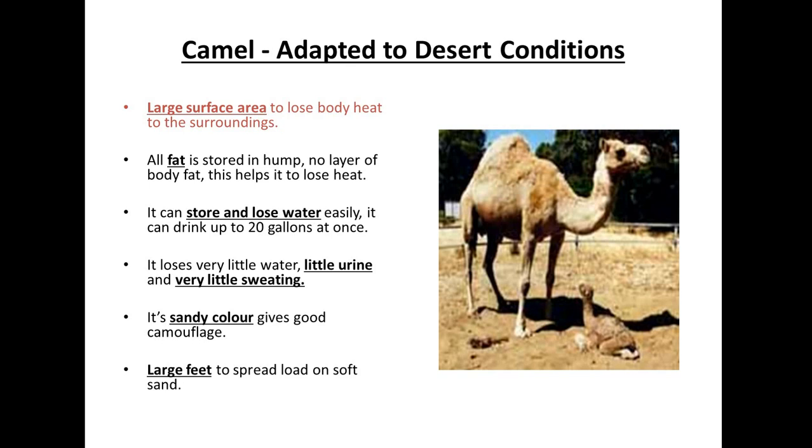It stores water, so it can drink up to 20 gallons at once, so that it can go a long time without a water source. It loses very little water: it doesn't sweat very much, and its urine is actually like treacle, so very little water will be lost. It's also a sandy colour, which is good camouflage in the sand, and it has large feet to spread the load on the soft sand so it doesn't fall through.